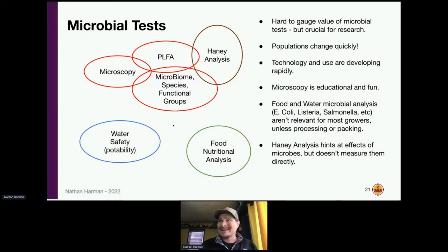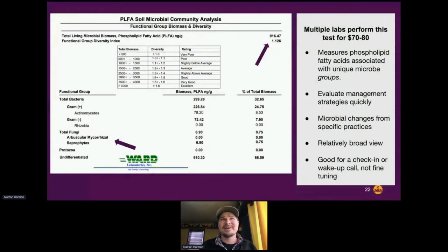I include Haney analysis here just because it hints at biology, but it's not a direct measurement. PLFA in some ways is. PLFA, phospholipid fatty acid, is measuring these biochemical signatures that various functional groups of microbes push off, right? So gram-positive bacteria and gram-negative bacteria, some examples of which are actinomycetes and rhizobia, can be measured separately from the arbuscular mycorrhizal and saprophytic fungi and protozoa.